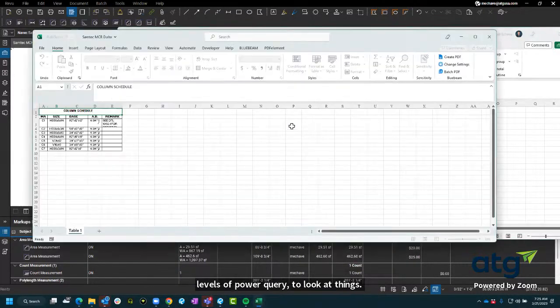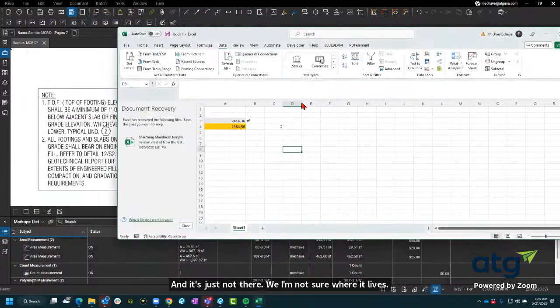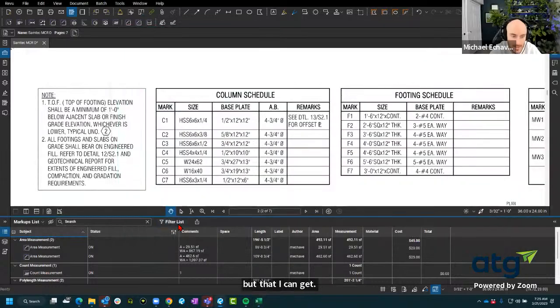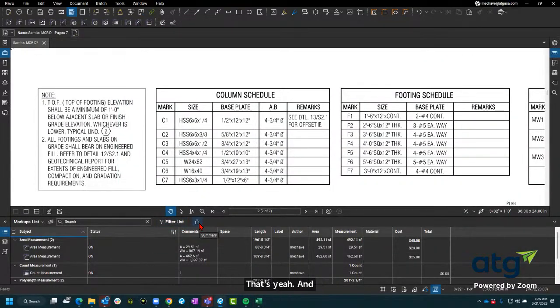Right. Because that I can get. That's fine, that's easy. But this, right, sometimes that table is still a table in the PDF. So table data, it depends on the way it's made. I can pull that direct from the PDF, but it's a little bit tricky.